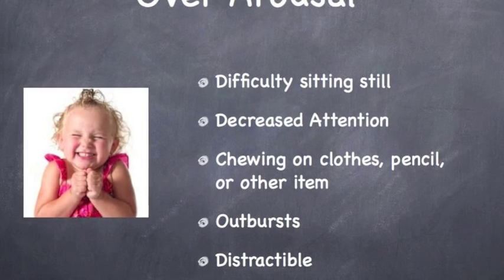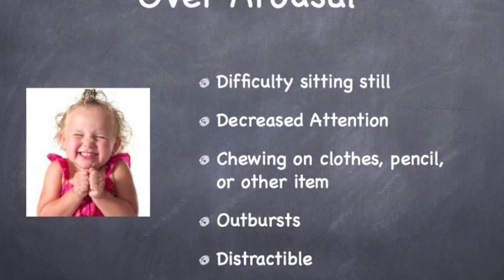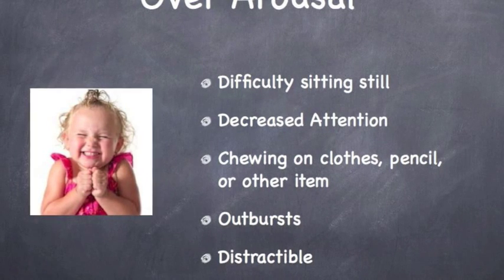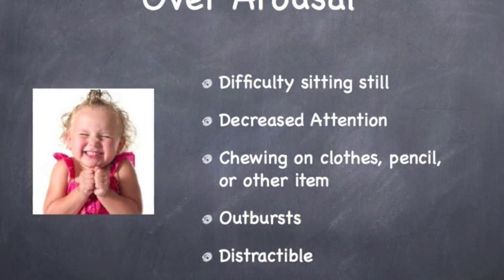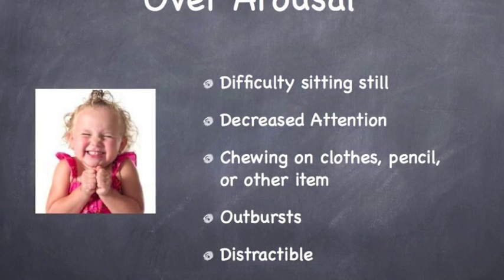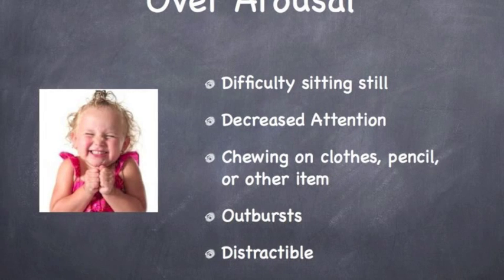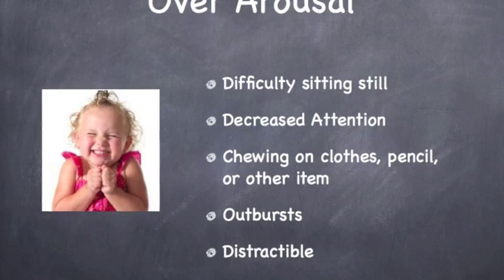All right, here are a couple of signs of being over-aroused. Difficulty sitting still, decreased attention, chewing on things, outbursts, distractibility. Is this describing anyone's child? It can be a sign that our child is not in the right state of arousal for whatever task we're asking him to do. I see this a lot of times, and they have trouble listening, processing, they're not on task. So a lot of those pieces the sensory input can help calm and organize.